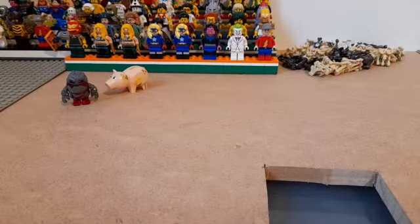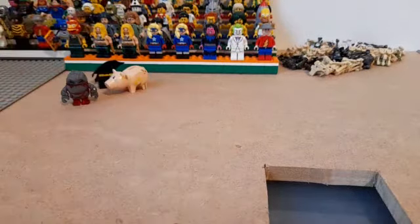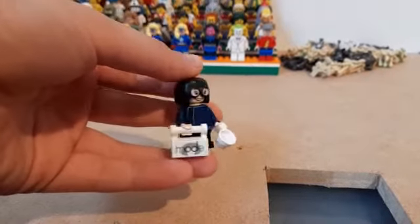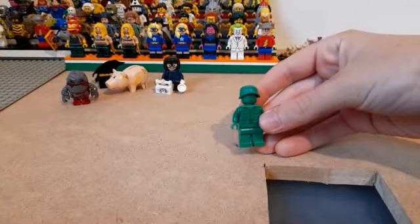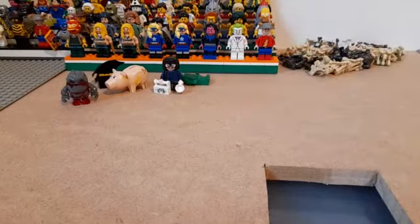Next up, very generic Batman. Couldn't care less. Here's one I didn't actually get in the hauls. This is Edna Mode. I got her a relatively long time ago, so I just decided to throw her into the pile. Let's have a look. We have this Toy Story Green Army Man. Couldn't care less.